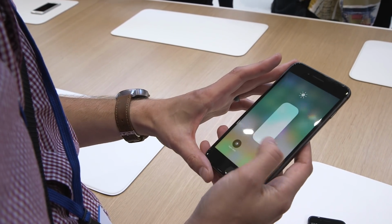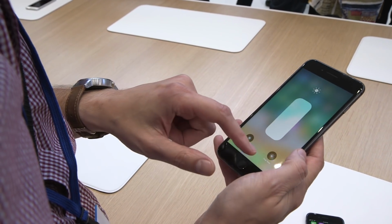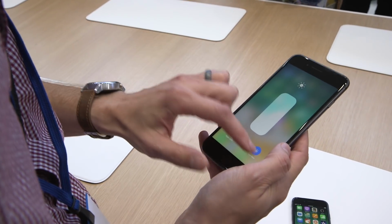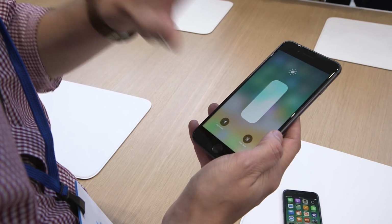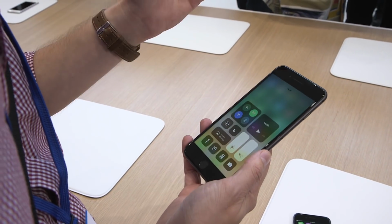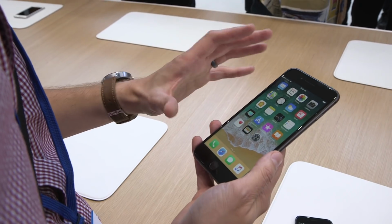So if you jump into the brightness settings, you can turn True Tone on and off. Of course, the lighting in this area is very nice and bright white, so you can't see a difference. But if it were like a yellow room, the screen would adjust so it wouldn't look so harshly blue, which is pretty cool. Another thing I'm really happy with, it has stereo speakers.